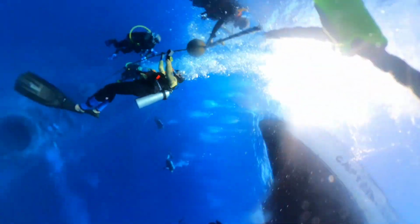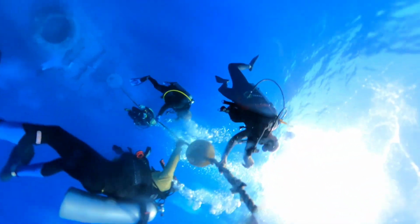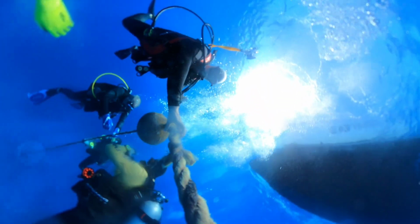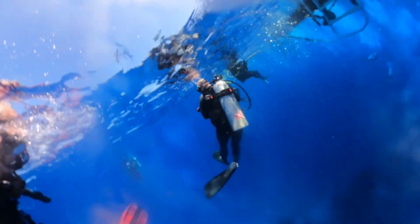The only reason I'm showing you all this is I thought it was kind of interesting, all the people and everything. We did see a loggerhead turtle on the previous dive. That was nice.